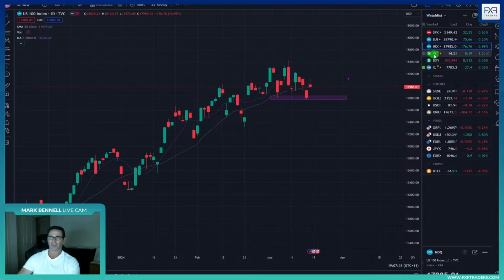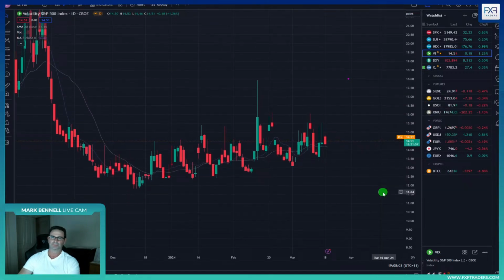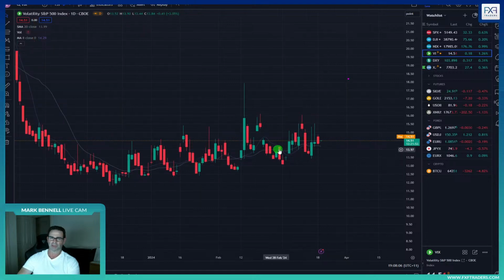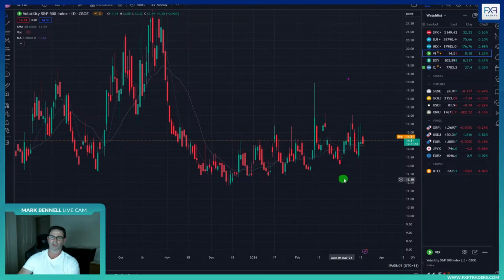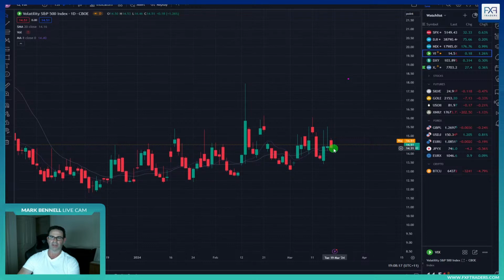Alright, so let's have a look at the VIX. VIX just in this big choppy range. You can see we're clearly just going sideways, but really, those huge spikes that are continuing. So, a little bit of a down bar yesterday. Still small short-term uptrend, but nothing substantial.